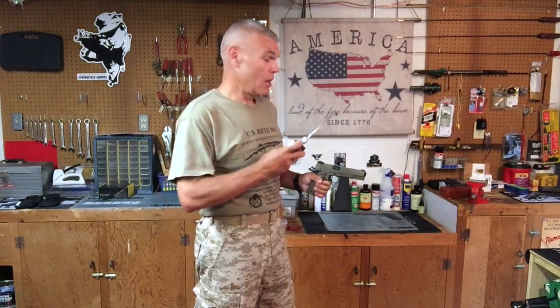Okay, folks, it's time to break out the trusty trigger pull scale and see exactly what kind of trigger Rock Island puts on the FS Ultra. Now, factory specs for this pistol are for the trigger pull to be between 4 and 6 pounds. This trigger to me feels like it's on the heavy end of that spectrum, but let's see what the trigger pull gauge shows us.